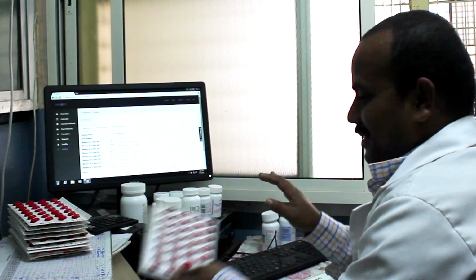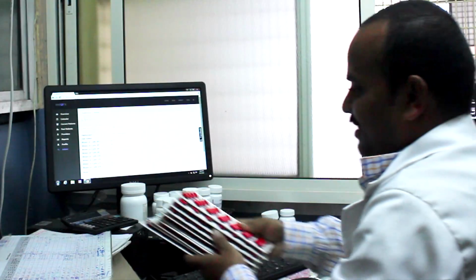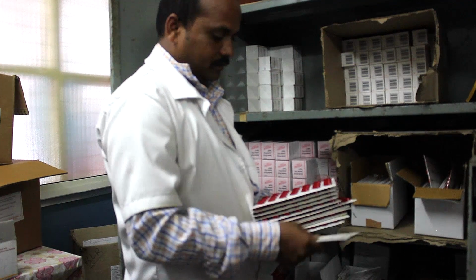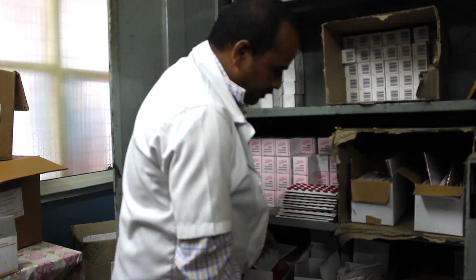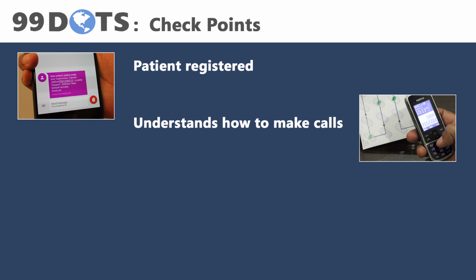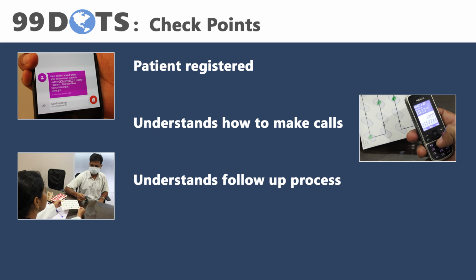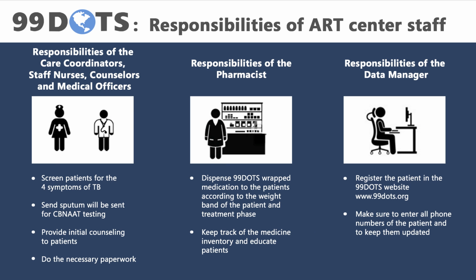The pharmacist must ensure that they have 99 Dots wrapped medication available in stock at all times for all weight bands. Before running out of wrapped medication, the pharmacist should inform the district RNTCP center for additional medication. Once the patient is registered on the 99 Dots dashboard, has understood how to make the daily phone calls and how follow-up will work, and has collected their TB medicines wrapped in 99 Dots packaging, the patient leaves the ART center. You can see here a summary of the ART Center staff workflow that we just discussed.